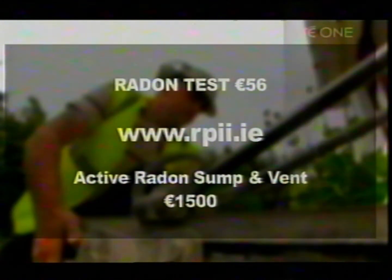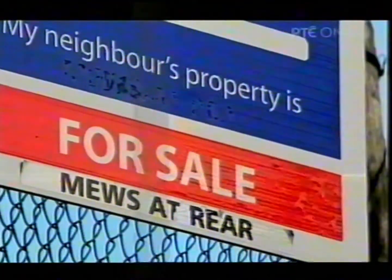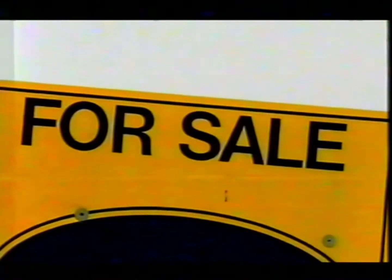In addition to the new energy labelling at the sale of all houses, a compulsory radon test could be introduced. If levels are found to be above the safe limits, the problem could be remedied before causing damage to health.